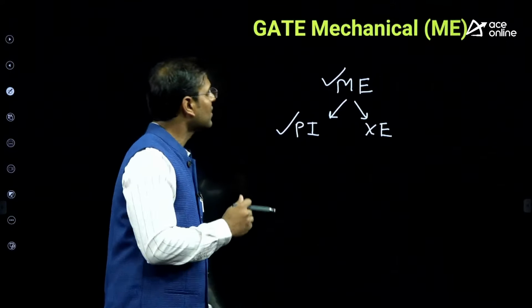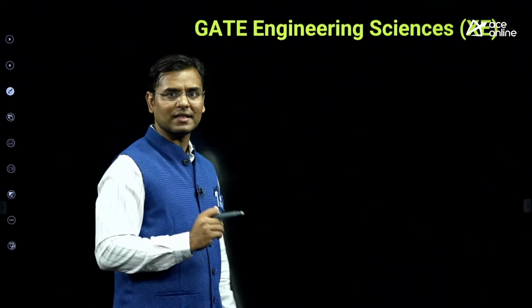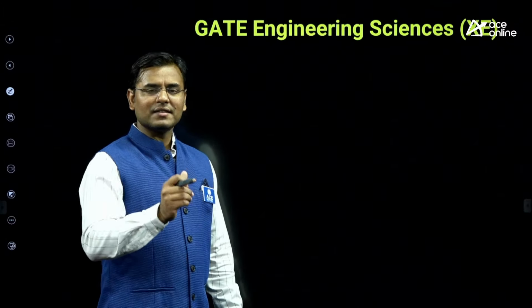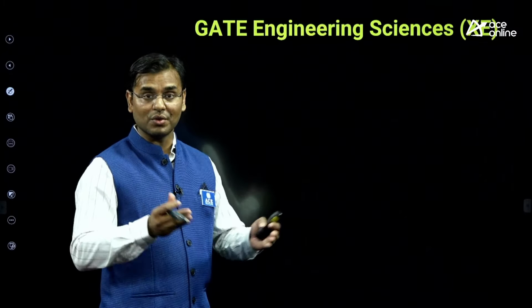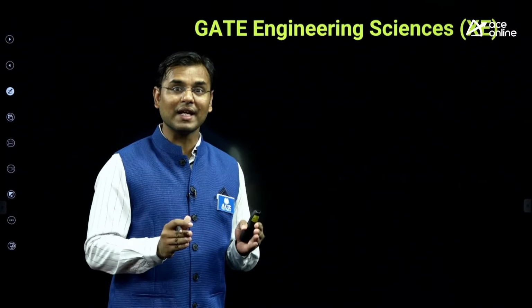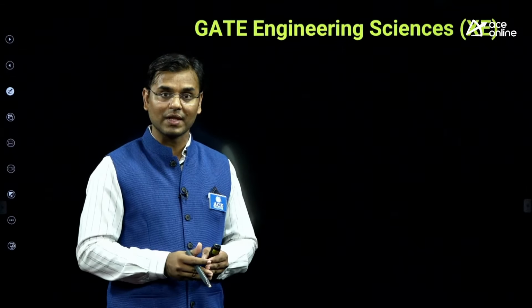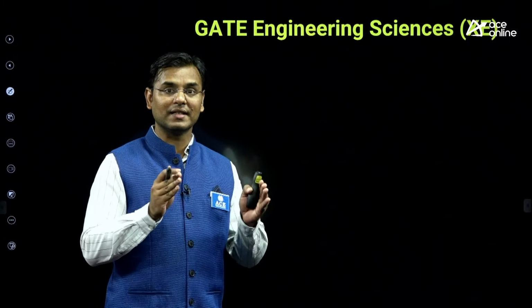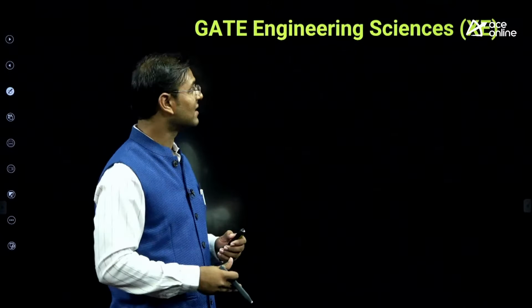Now see, this is GATE mechanical engineering, GATE production and industrial engineering, and GATE engineering science. Guys, the GATE 24 exam is conducted by IISc Bangalore. You already know that IISc Bangalore along with 7 old IITs conducts the GATE exam. According to that, we have to discuss what IISc Bangalore likes, what type of questions they can ask, and how to prepare for this exam.